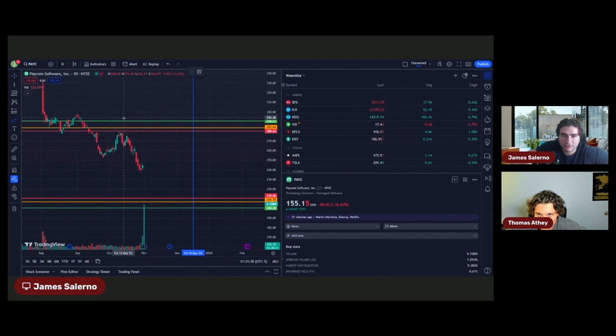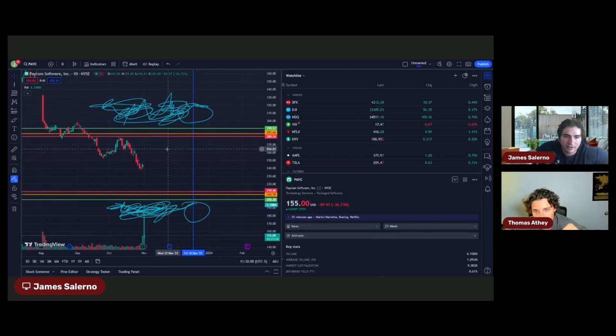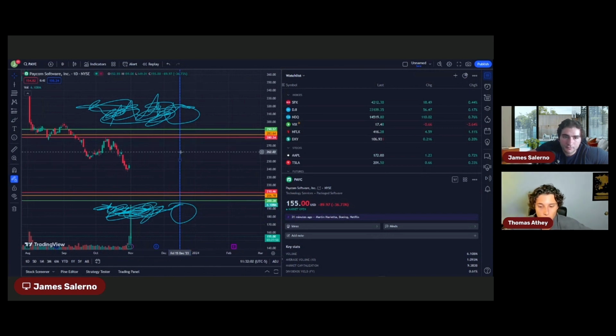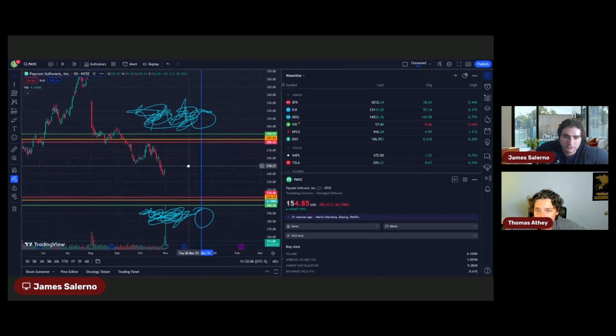Max loss is achieved if the stock goes above the green line, so anything over here, and anything under here, right? That's absolute max loss, but that's when we approach December 15th, on this day. So if the stock moves outside of that range on December 15th, which is expiration. However, even though this is the expiration date, we typically do not hold options through expiration.